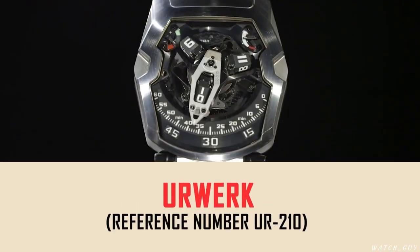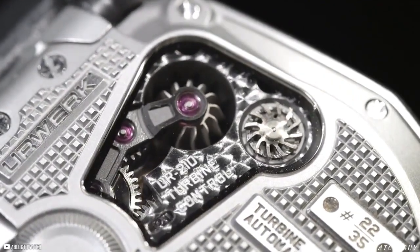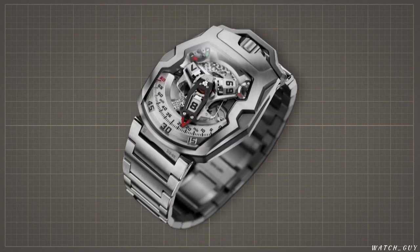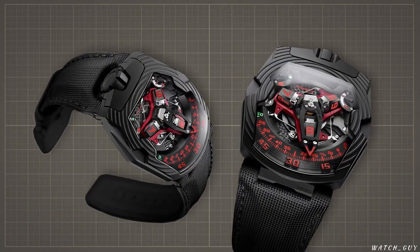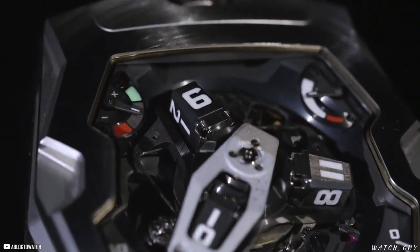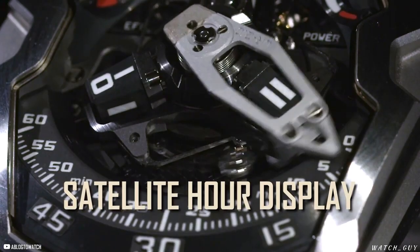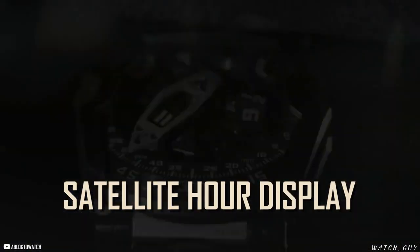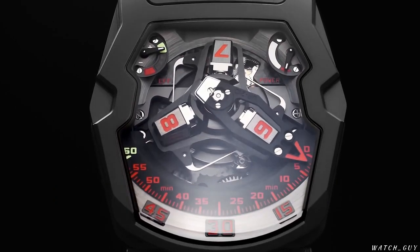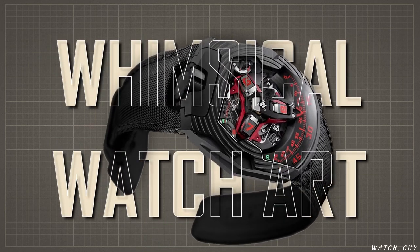Number 7. Urwerk, reference number UR210. When it comes to pushing the boundaries of watchmaking into the realm of sci-fi fantasy, Urwerk stands out as a true innovator. Enter the Urwerk UR210, a watch that epitomizes the brand's futuristic vision and engineering prowess. Its standout feature is the display, a mesmerizing combination of hour satellites and a large retrograde minute hand. Picture this. The hour satellites glide across the dial, while the minute hand travels along an arched track, snapping back to zero with a satisfying clack at the start of each new hour. This is a symphony of mechanical artistry.